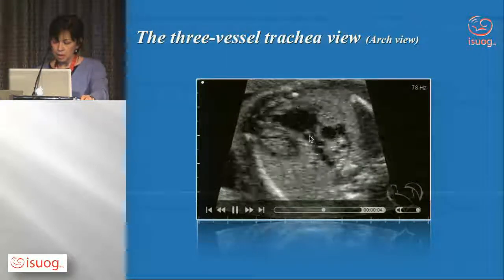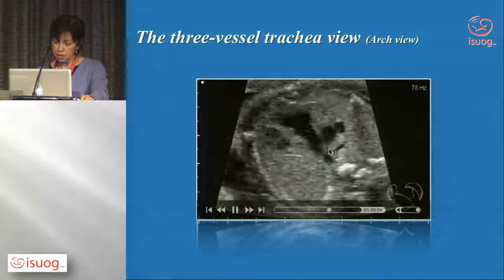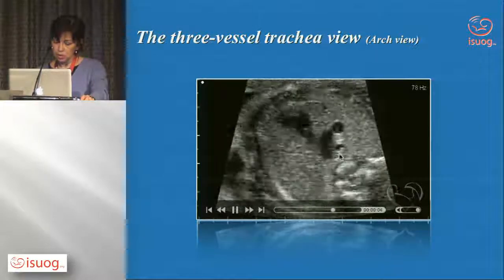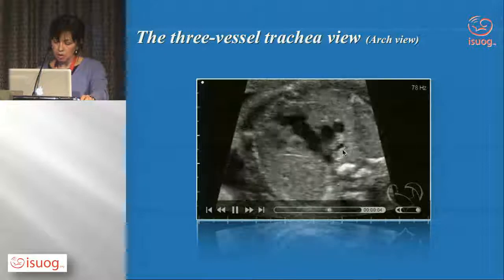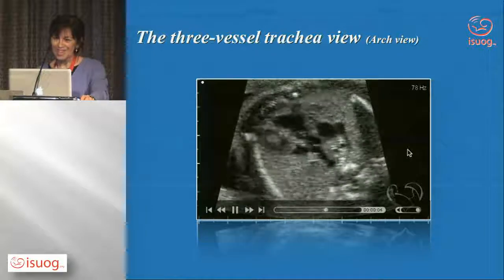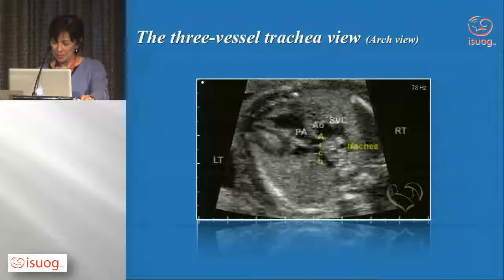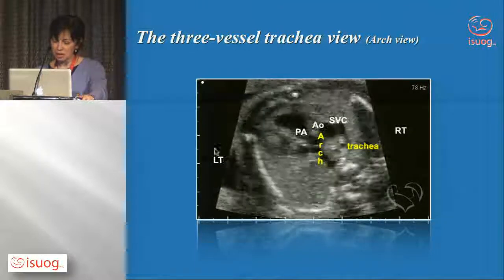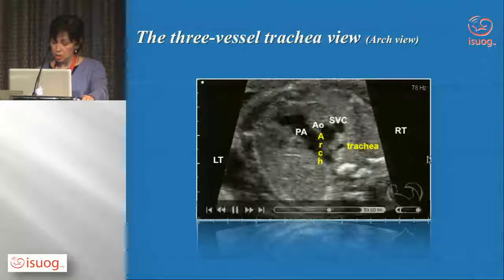And following from that clip, just again a few millimeters above the three vessel view, we come to the trachea with the aortic arch, and if you go down a little bit, you can see that trachea dividing here into the two right and left main bronchi. So there we are, the trachea and the aortic arch. And if we had from the start identified your left and right, you know that there's a left side of the aortic arch, which is a normal position of the aortic arch.